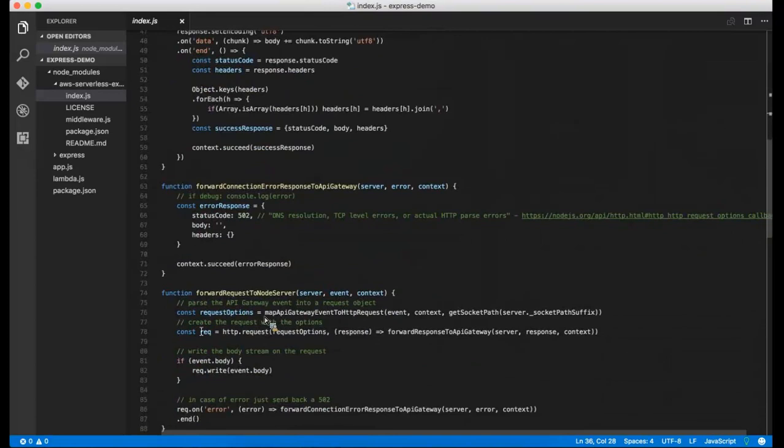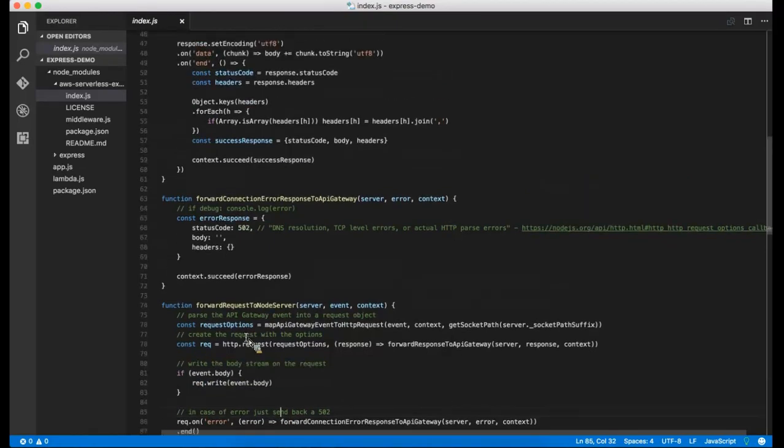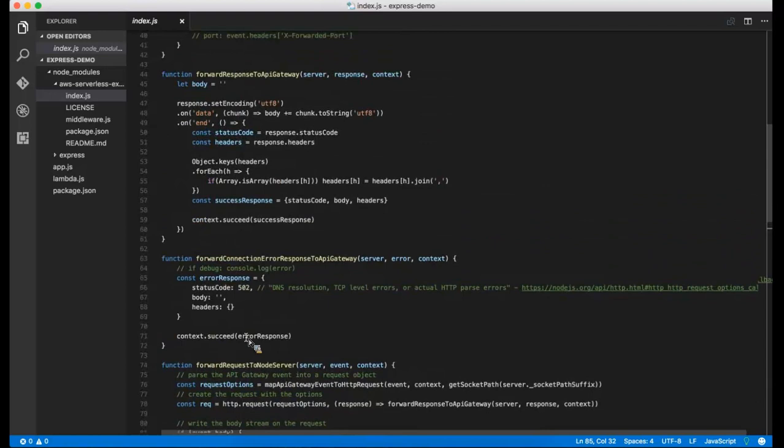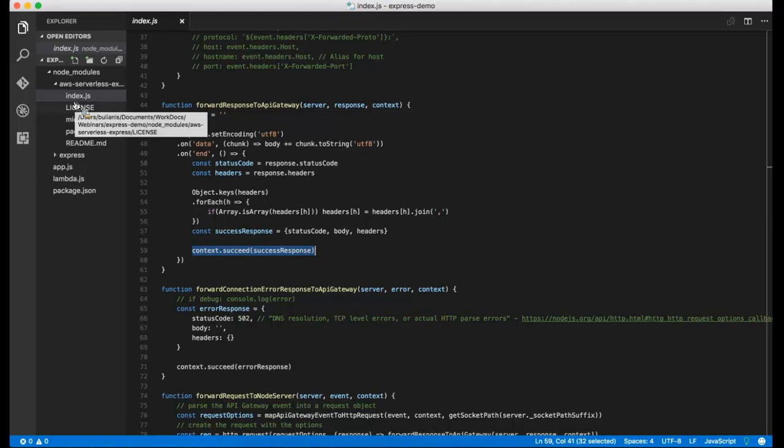So once we have this, we can simply create the HTTP request with Node.js, write the body to the request object, and then forward it and execute it with the local Express server. Once we have received a response from the Express server, this method gets triggered. All that this method does is read the response and then create that object we're familiar with: a status code, a string for the body, and a map of headers. With this, then we call the standard context.succeed method in the Lambda function.